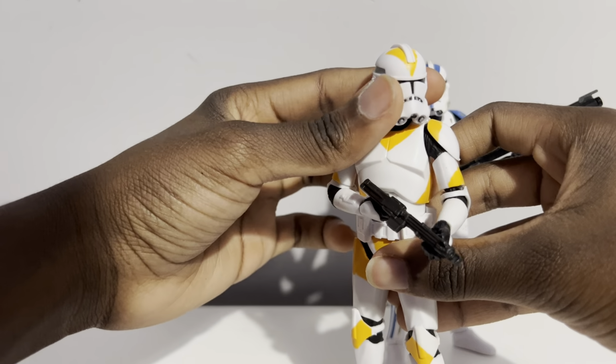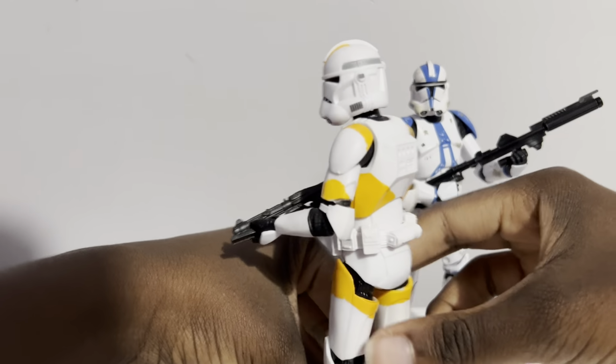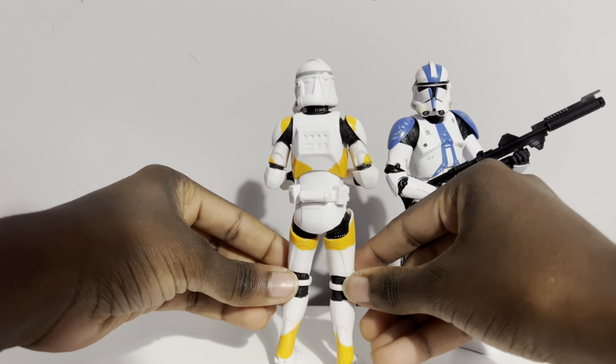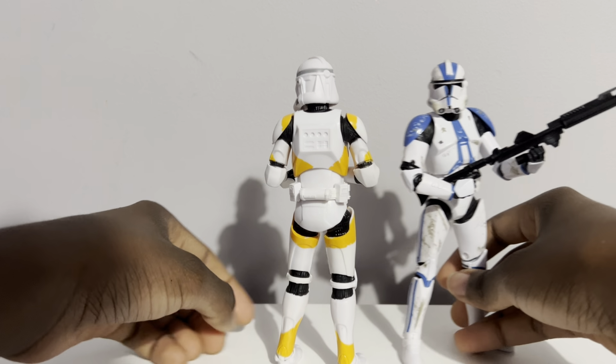But other than that, you guys know what you're getting into with this guy, 212th Trooper. So here's a look at the back. Love the orange details on the 212th Trooper. I love it. Take a look at that.